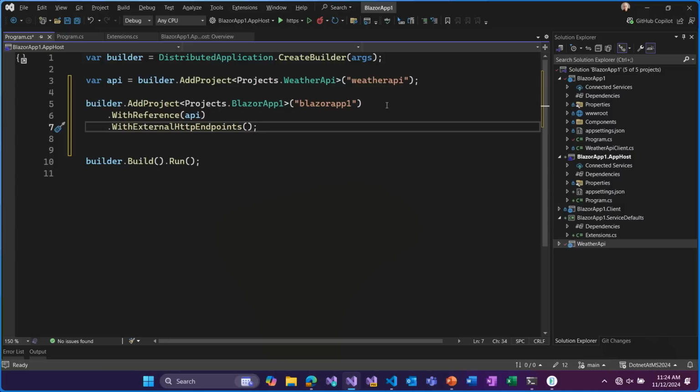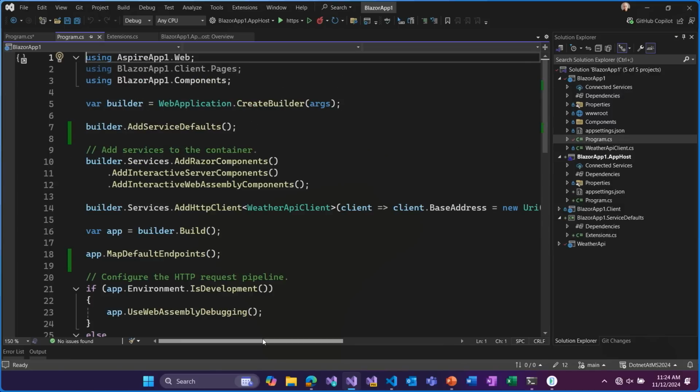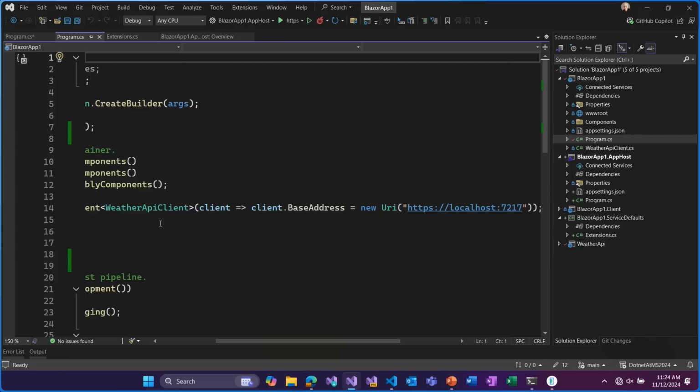Pretty simple. So now, because our app is modeled, we can start using cool Aspire features. Like, for example, we can use service discovery. I'm going to copy the name of the API project that we've set up here in the app host. And let's go over to my Blazor app. And here in Program.cs, you can see this is where we're configuring the Weather API client. And you can see that it's currently just using a hard-coded address.